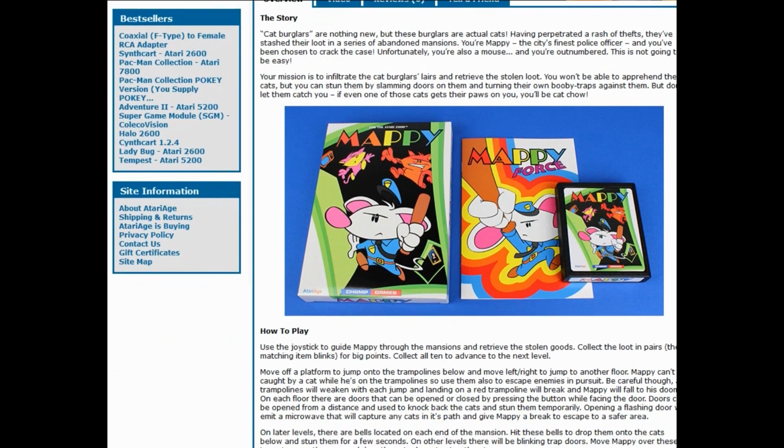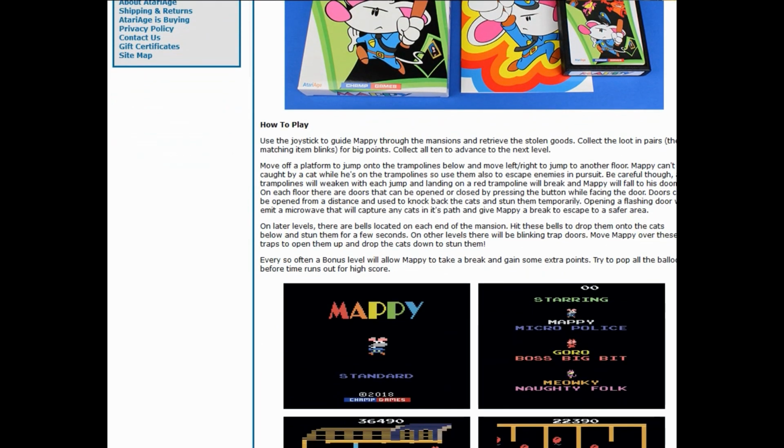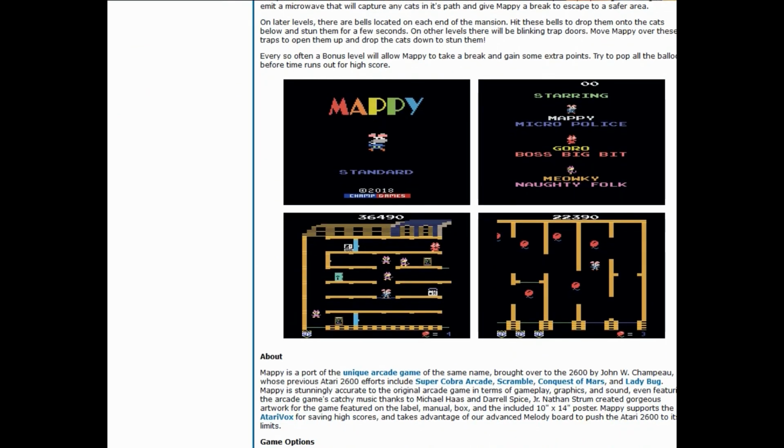The complete in-box version of Mappy is available for purchase through the Atariage web store for $50. John Champeaus has said he will make the ROM freely available sometime next year. Highly recommended.